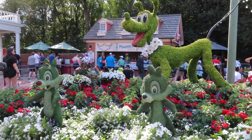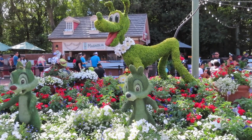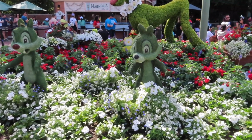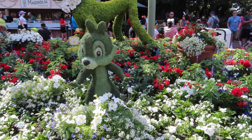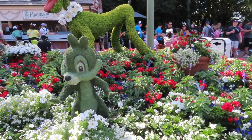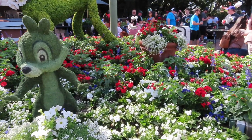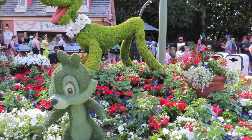seafood one. Here in the American Adventure, all the way in the back is a topiary of Pluto, as well as Chip and Dale. And I like the color scheme of the flowers. They are red, white, and blue, because those are the colors of the American flag. I think this is really pretty. I love all the patriotic colors.